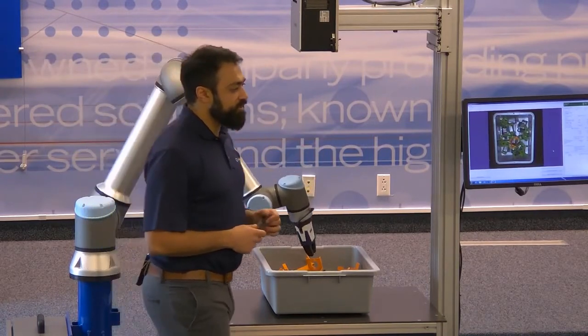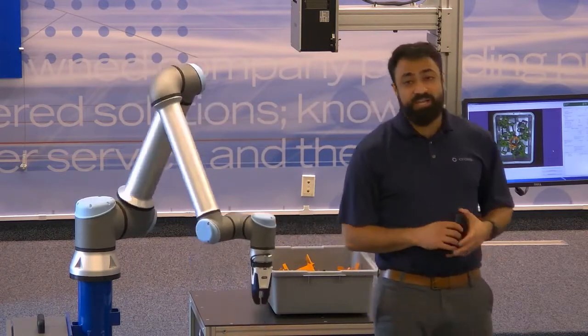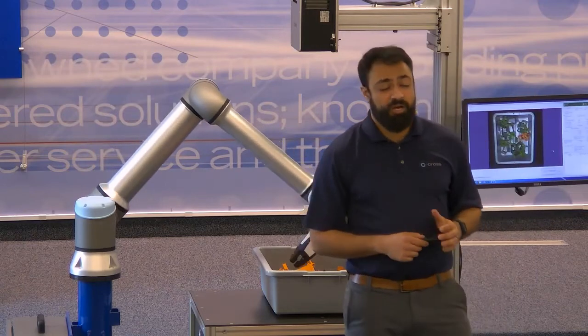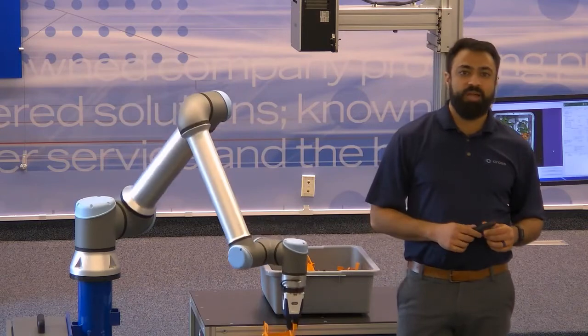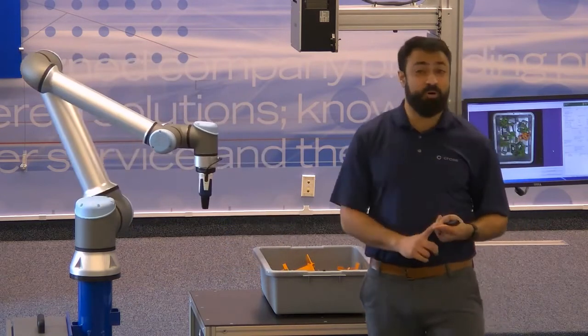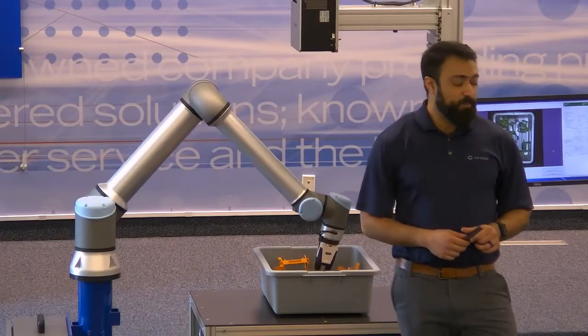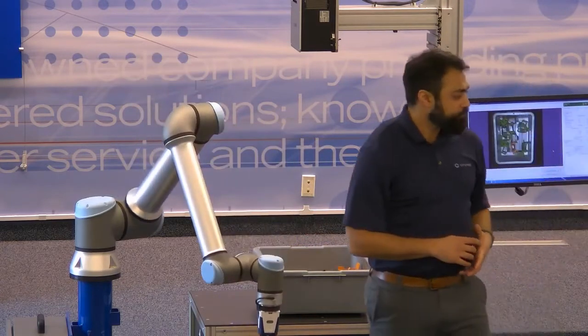The camera unit, like I said, I kind of let it slip, but the Canon RV series is what we have found to be the Cadillac of 3D camera units. We have successfully tested parts that other systems have not been able to, like thin parts. So if you have sheet metal plates, slender parts, shiny parts, on top of the clear plastic parts question, shiny parts tend to be a problem for vision systems in general. Matte black parts too, because matte black absorbs light.